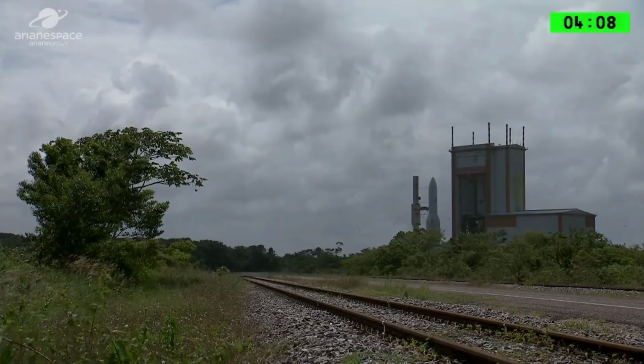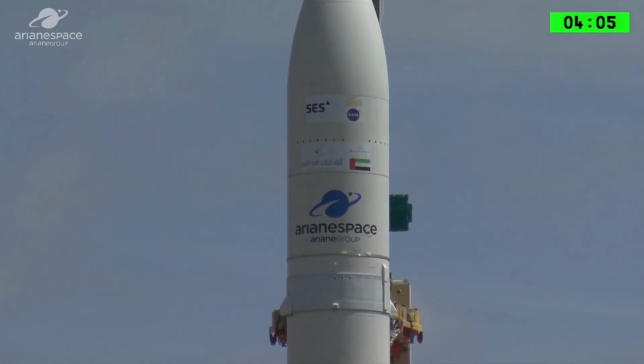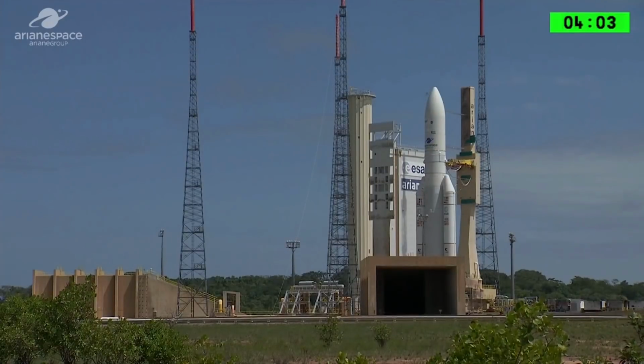The launch readiness review has been declared successful and the launch vehicle has been transferred to the launch pad. The launcher is fueled and the DDO has just announced the start of the synchronized phase.